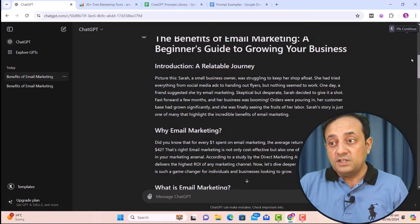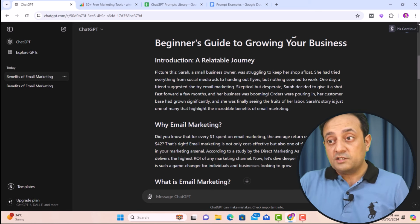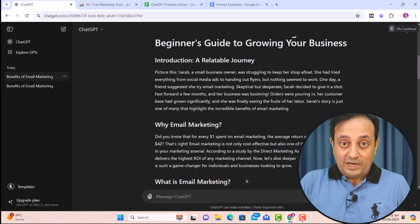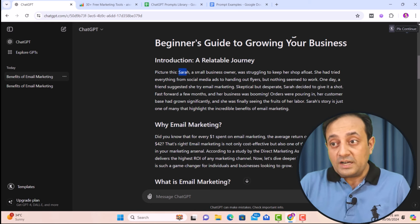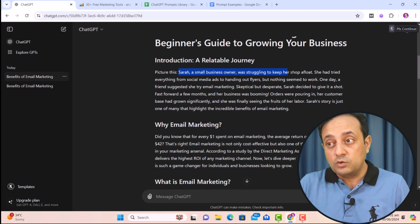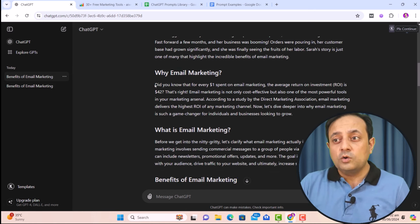And if you see its introduction, ChatGPT starts with a compelling introduction. And what is that? It starts with a story. It writes, Sarah, a small business owner, was struggling to keep her shop afloat. She had tried everything from social media ads to handing out flyers, but nothing seemed to work. So this paragraph attracts the readers to read more about your article. And if you go down, it also writes some facts and figures about email marketing.